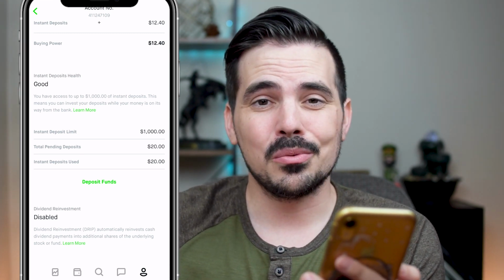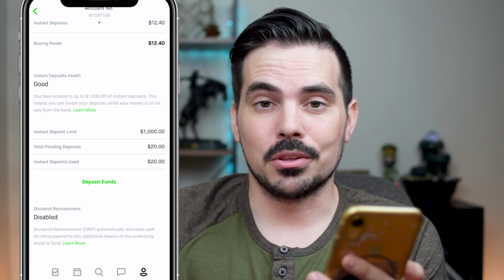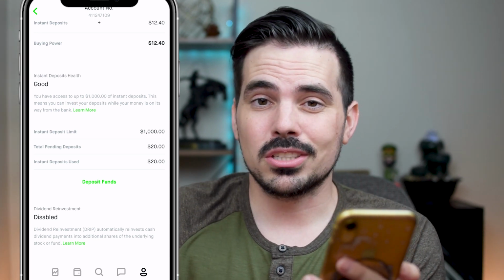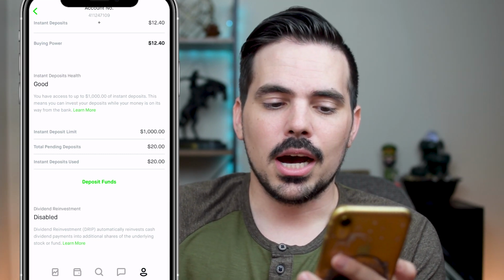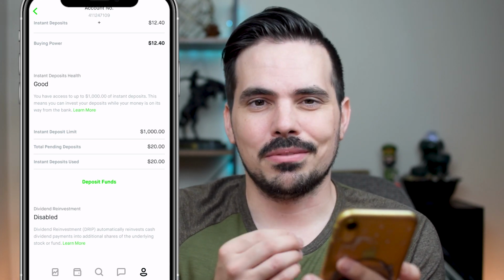I personally don't know any ways to increase that, but that is pretty much the limit that I've seen from most other users. And it says total pending deposits. Right now it's 20 bucks because I just did an instant deposit recently. And then the instant deposit used is $20 because I already had that money kind of in the works.